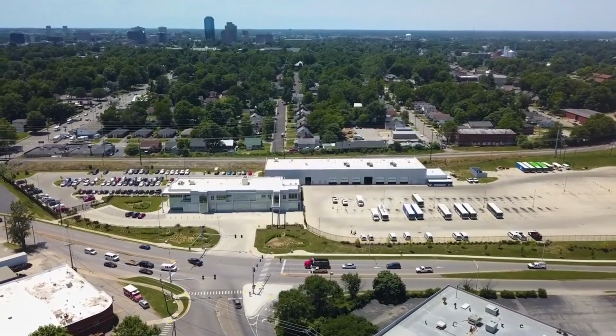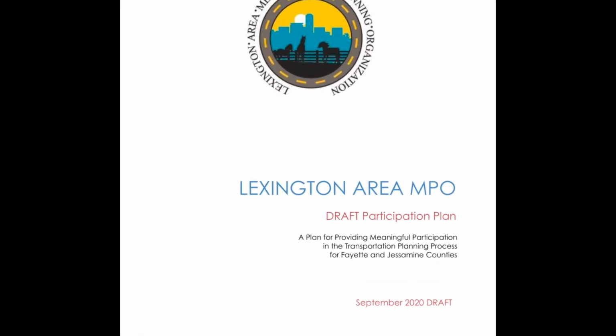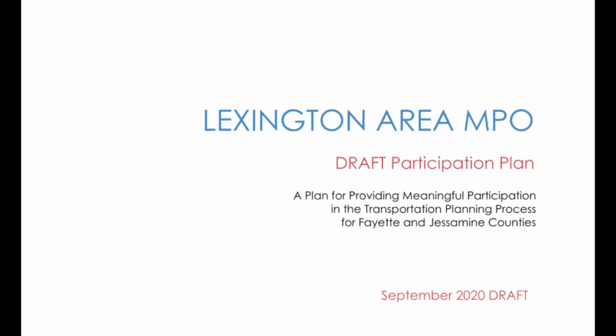One of the things that we're tasked with is finding different ways to keep the public informed with what's going on in terms of plans and projects related to transportation, and seeking their feedback on those plans and those projects. So what our participation plan does is it outlines the different methods that we plan to use in order to reach the public and to solicit their input.